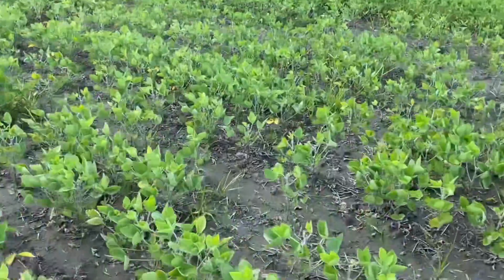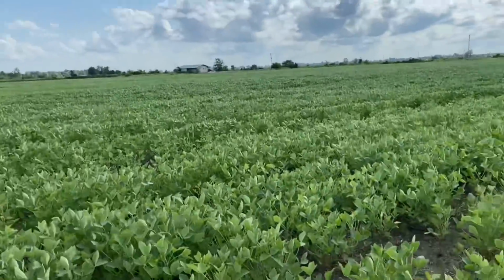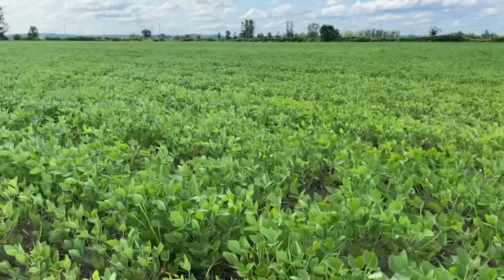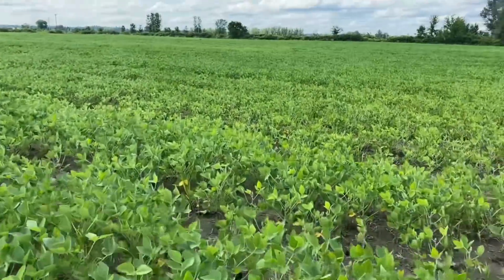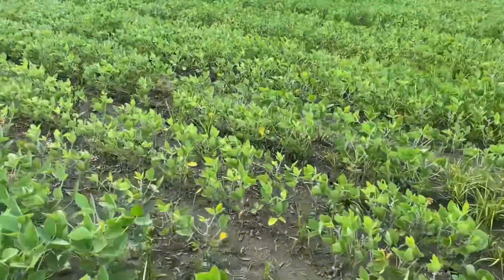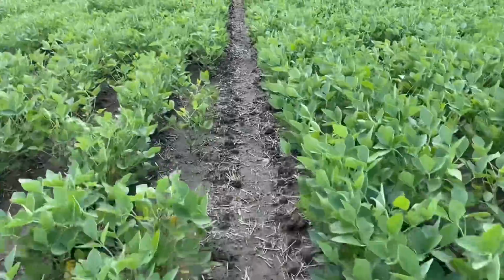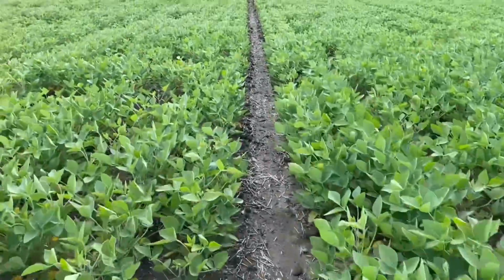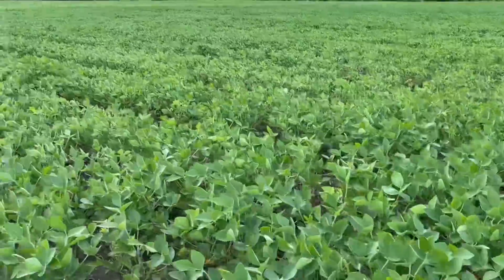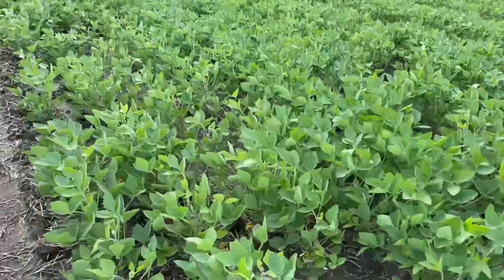But, so now, here's the big question, friends. Do I think this field's gonna go 30 bushel to the acre this year to pay for itself? Looking at it right now, I don't know. That's a tough call. I mean, probably. But, again, until I run a combine through it, we won't know. Again, not the worst soybeans I've seen by any means, and I see a lot of soybeans in my day job, but certainly not the best ones I've ever seen either.